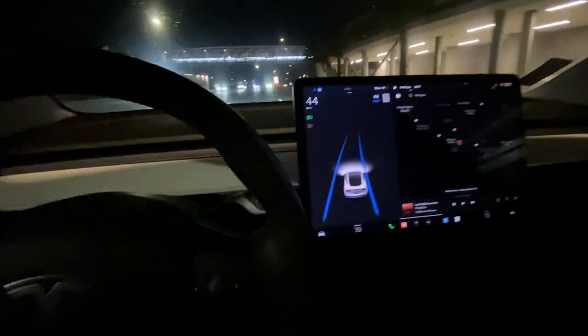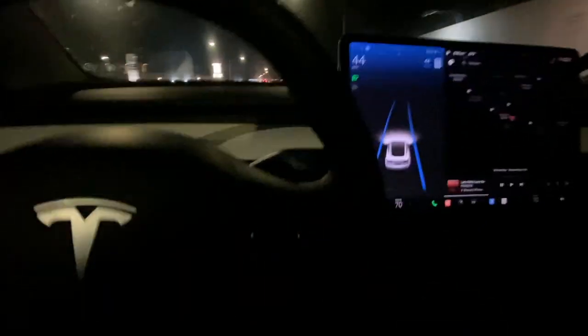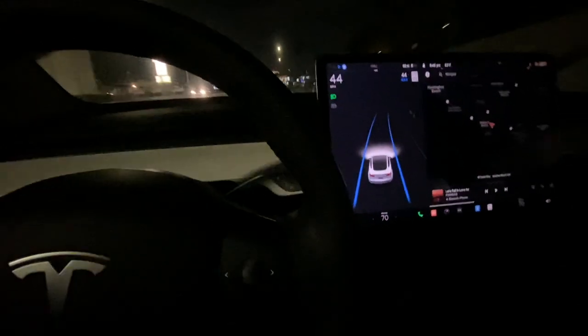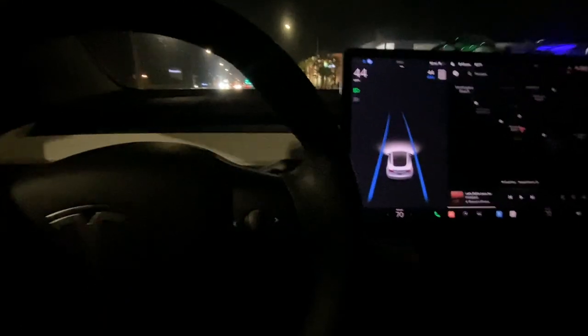Okay, I'm obsessed with self-driving now. This is crazy. It's literally driving. My foot's not on the gas. It wants me to apply a little bit of touch to the wheel so it knows you're still paying attention. This car is very smart. It knows if you're paying attention or not. It wants you to still keep your eyes on the road even though it's driving for you.